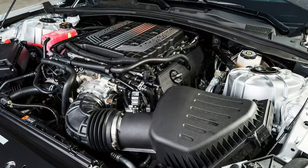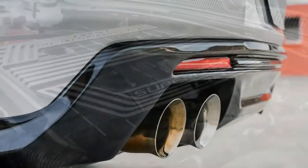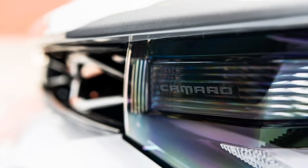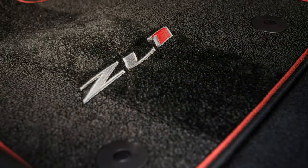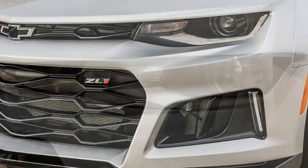Supposedly the shifts from this 10-speed are 100 milliseconds faster than dual-clutch transmissions from McLaren and Porsche, which Chevy tested. Oppenheiser tells us using fully electronic shifting could have made shifts even quicker, but doing so would have meant getting rid of the shift paddles.